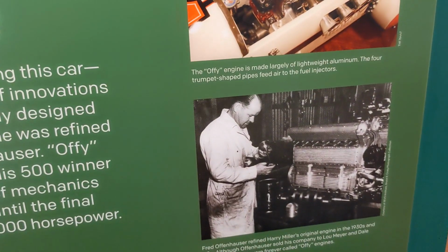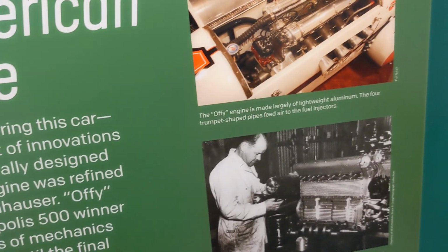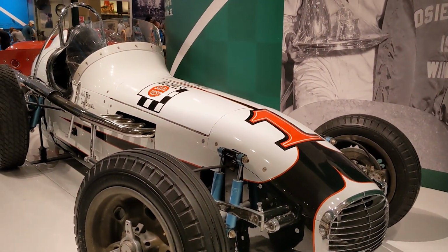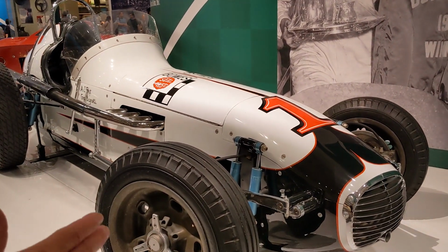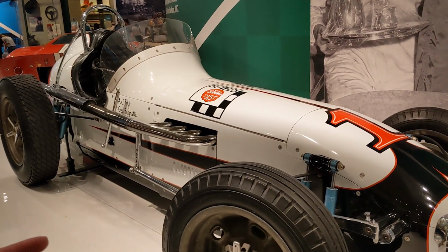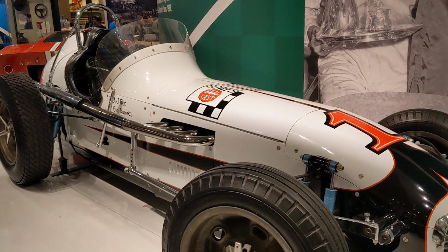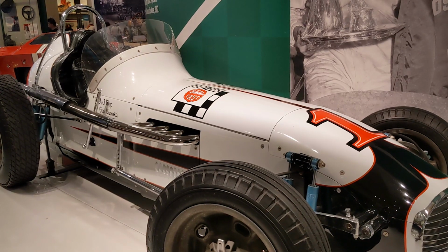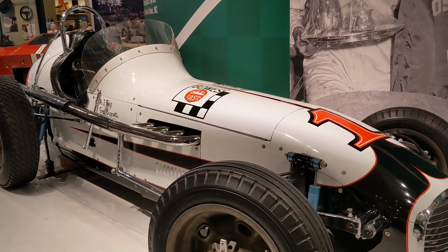And it was small and compact. You can tell from the car size that this is not a big engine. When they took Miller's V8 and cut it in half, they did that so they could sell it to the boat racers, because boat racers needed a small engine that was light. And then the car racers realized how dominant they could be with them, and it took off.